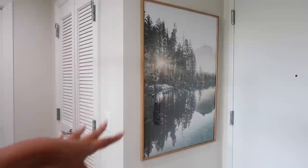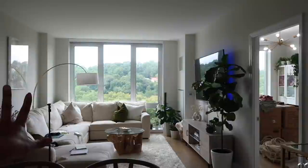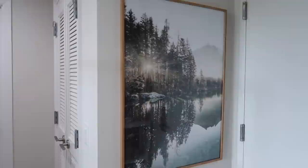On top of that, I love the touch of nature that it adds to this corner, because as you guys know, we have some beautiful windows, which I'm so grateful for, but this wall was pretty blank and empty, so I love it. Definitely check out the poster store.